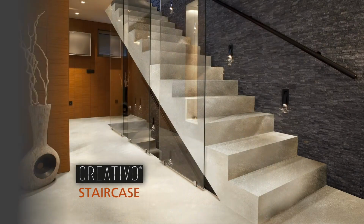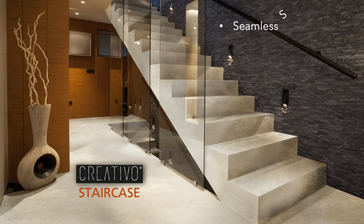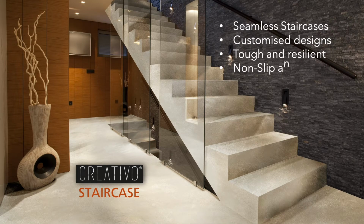Creativo for staircases. Creativo is the ideal product for staircases. You can have seamless staircases, in customized designs and shades, matching rest of your decor. It is tough and resilient and non-slip. It is easy to clean, since it is joint-free.